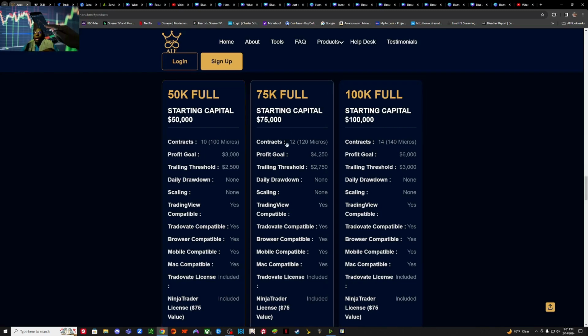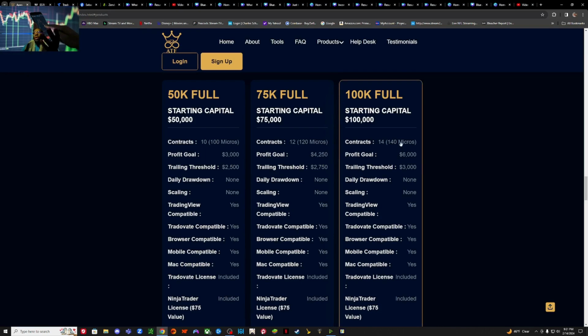I'm not trying to do a crazy amount of contracts. I get 10 contracts. Here you get 12. Here you get 14, or 140 micros. So it's not that difficult to hit this particular goal, but it gets way more difficult to hit these goals to become the funded trader.